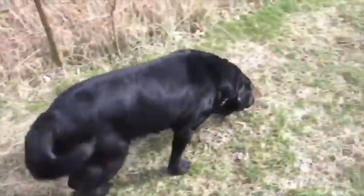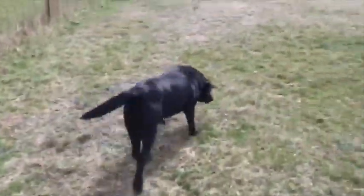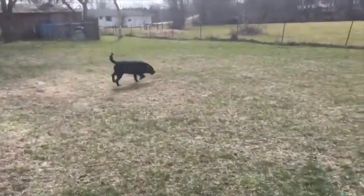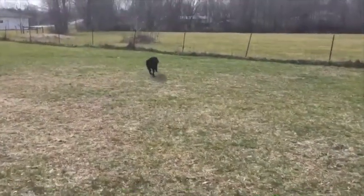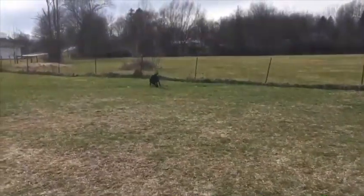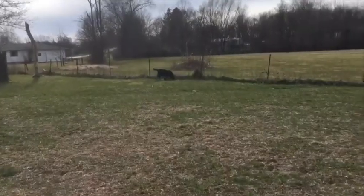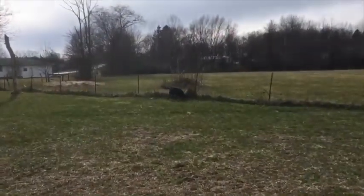Hi, everybody. Lake Erie Labrador Retriever Rescue with Ray. Ray is our blind lab who's waiting to see an eye specialist on April 27th. And as you can see, he doesn't let his sightlessness keep him down. He's learned the layout of this yard, and away he goes. He's a great dog.